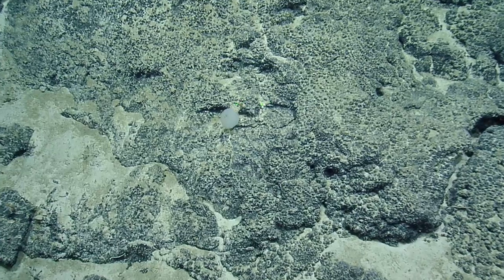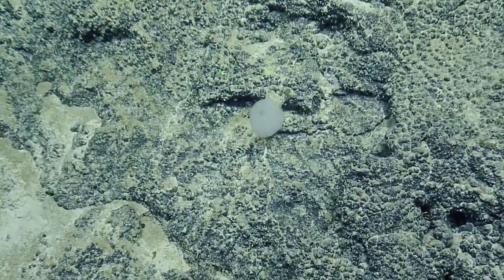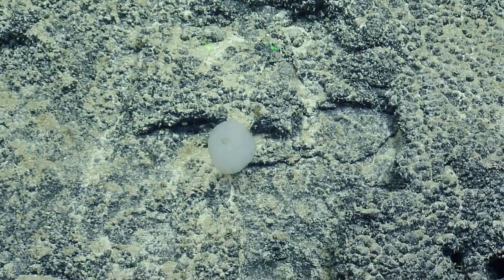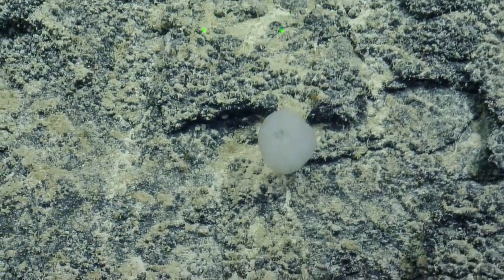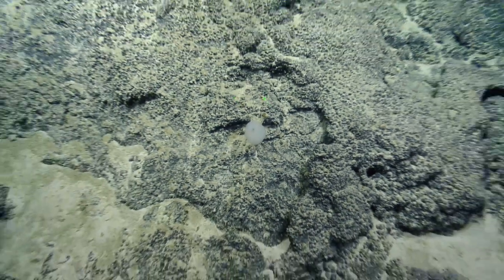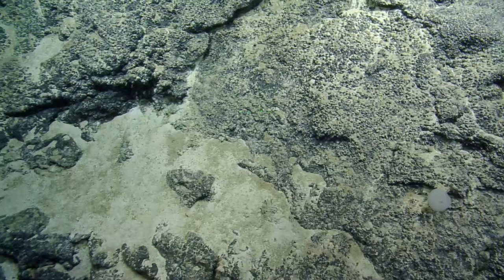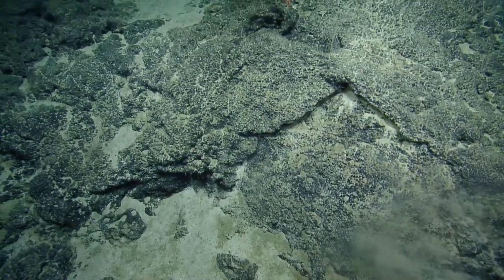Go ahead, zoom. Yeah, it's a little hyalinema. We just saw one that looked just like this. Cool. That's good, thank you. Okay. So, do you want the coral? We thought it was quick, we could do it quick. We know what it is, but we might as well take a quick look, for fun.